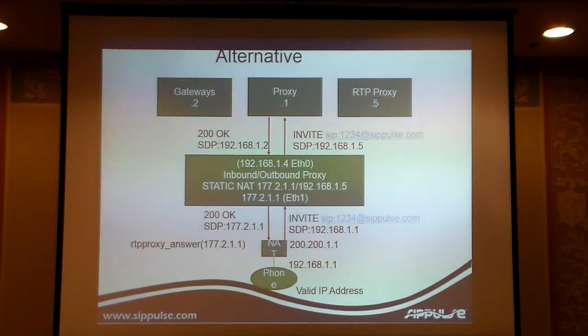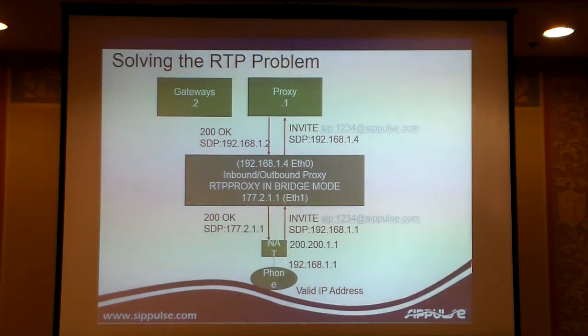It's more scalable as well. But most of the time, there's an advantage to RTP proxy in bridge mode. It's more transparent. But you can also use the RTP proxy inside instead.